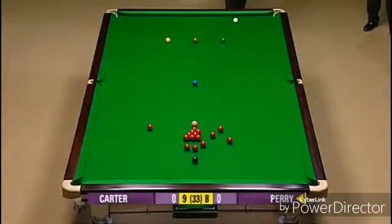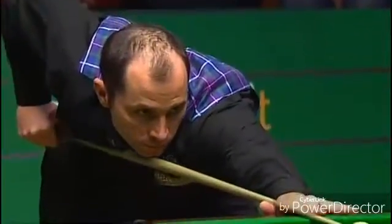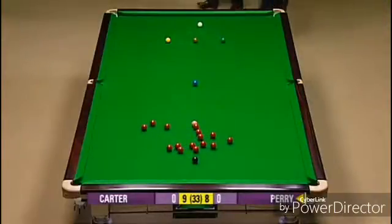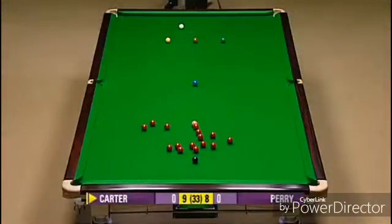There's a straightforward safety off the end red, but the last thing Joe wants to do is to knock the black safe. So let's see if he plays another one to get back down the table. He did. Had he played the other one, he would have pushed it straight onto the black, and the last thing the players want is to see the black going safe early on in a frame.